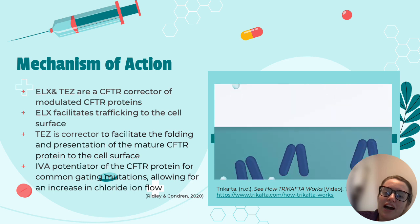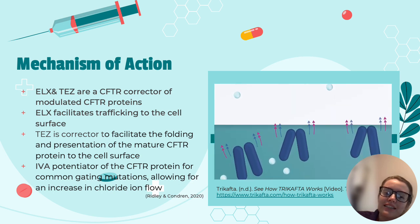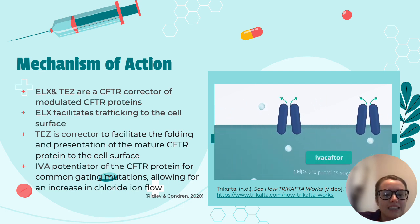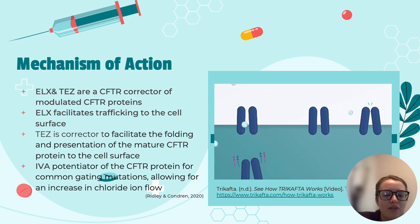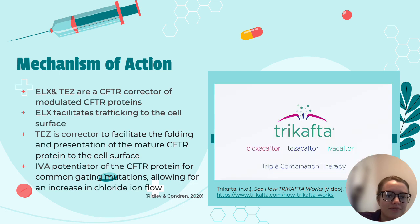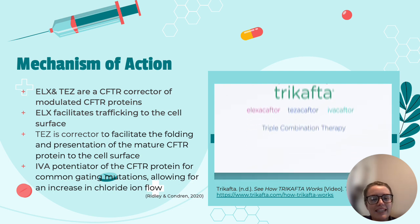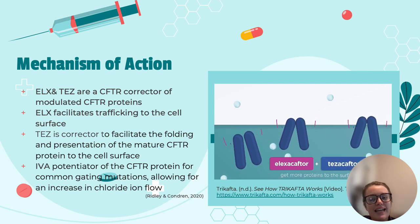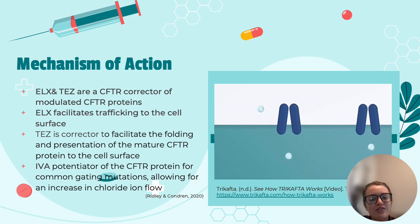Elexacaftor is a CFTR corrector that modulates CFTR proteins, facilitating trafficking to the cell surface and incorporation into the cell membrane. Tezacaftor also functions as a corrector to facilitate folding and improve presentation of the mature CFTR protein at the cell surface, improving the function for the F508del mutation. The combination of elexacaftor and tezacaftor results in an increased number of mature CFTR proteins presented at the cell surface, therefore improving ion transport and symptoms of cystic fibrosis.